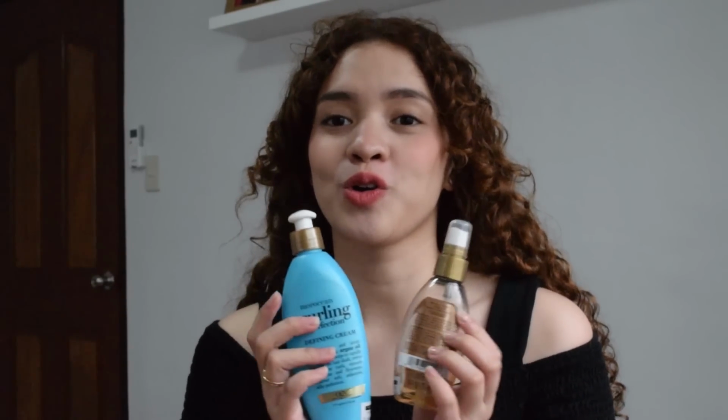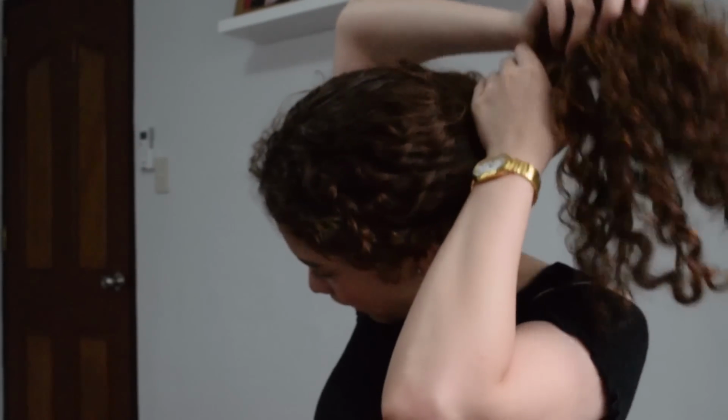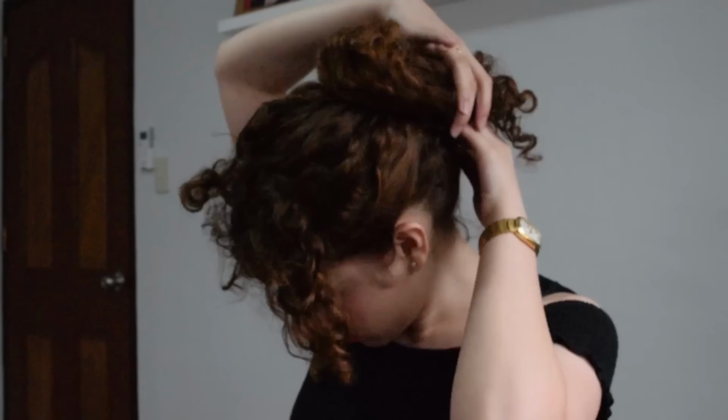Kung hindi nyo to gustong i-investa ng money, you can still buy this one, Rocker Wave Curl Cream, and this one can be bought in Watsons. You can ask the sales lady kung ano maganda para sa pangkulot, and ito yung ituturo nila sa'yo. Hindi kayo magsasawang gamitin silang lahat, and magaganahan kayong ayusin yung routine nyo. And at night, when I go home, I will just put my hair in a bun just to make sure mas less yung tendency na magbubuhol-buhol at night kasi magulo ako matulog.